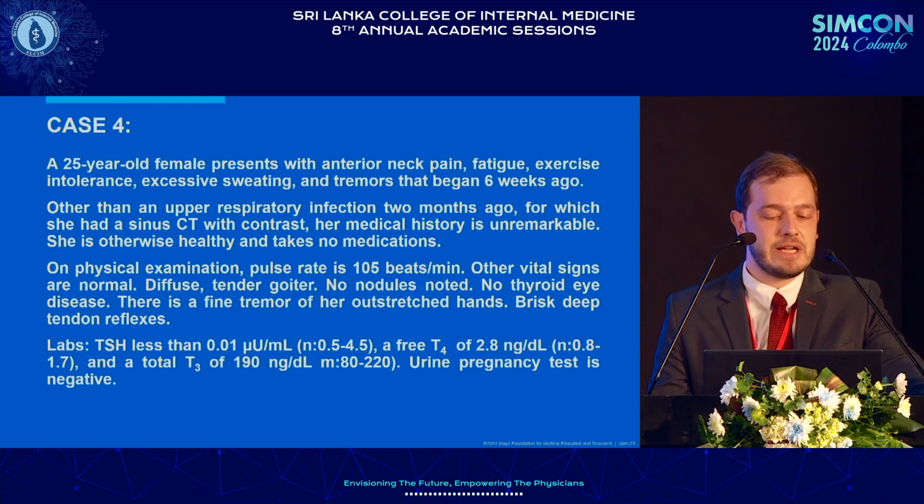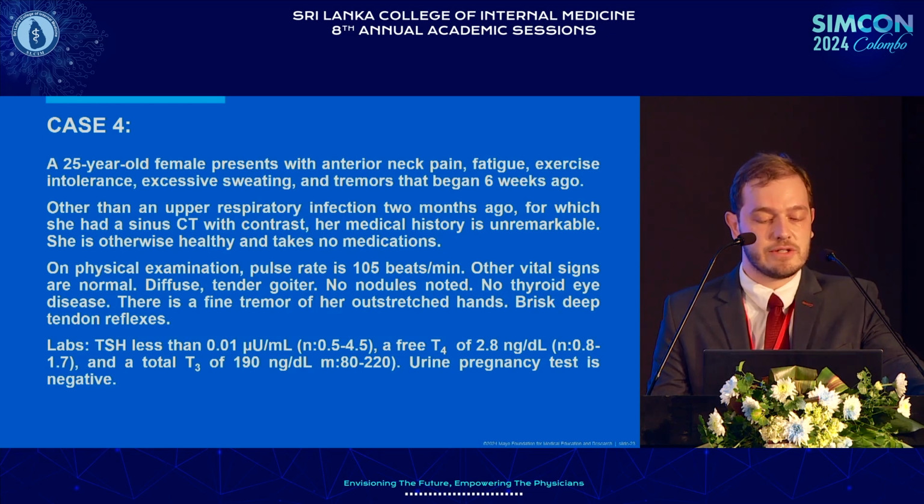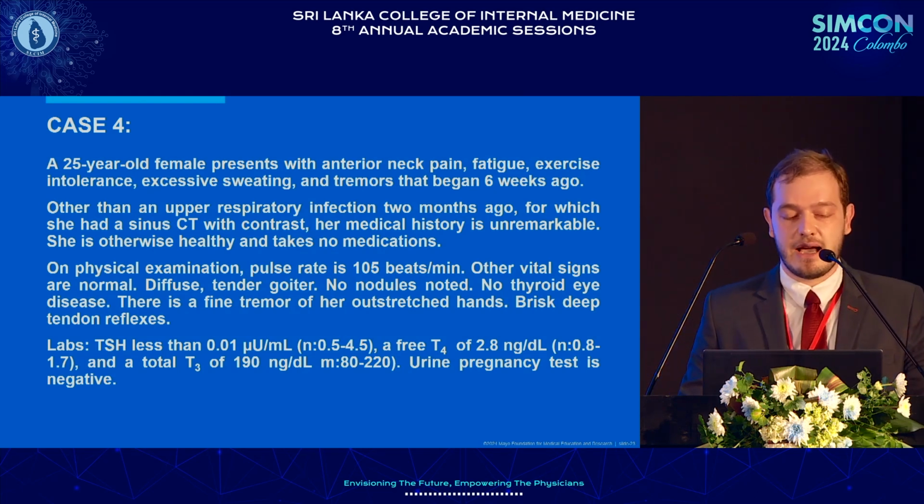On physical examination, her pulse rate is 105 beats per minute, and other vital signs are normal. Diffuse, tender goiter, no nodules are noted. No thyroid eye disease, there is a fine tremor of her outstretched hands, there are brisk deep tendon reflexes. Her labs show a TSH that is suppressed, free T4 that is elevated at 2.8, and a total T3 of 190. Urine pregnancy test is negative.